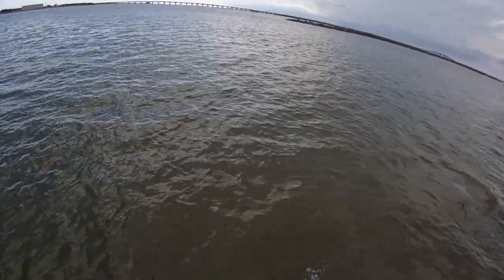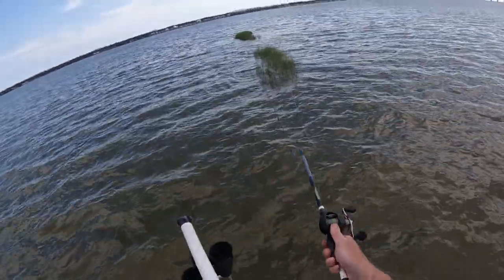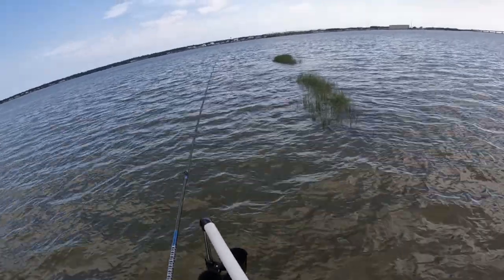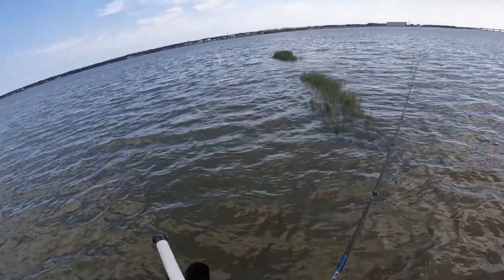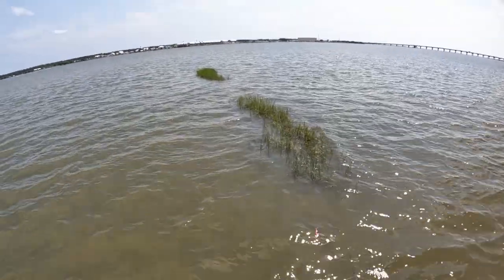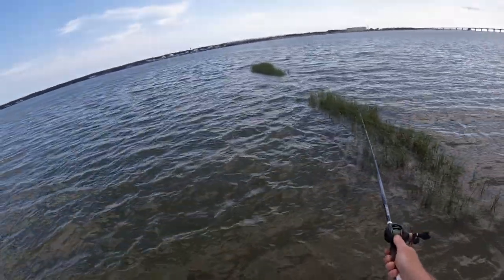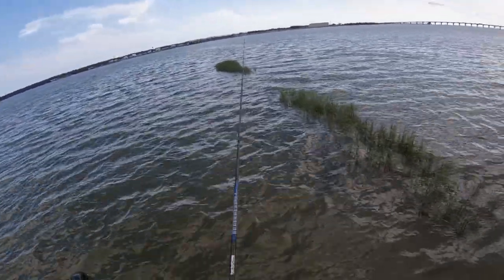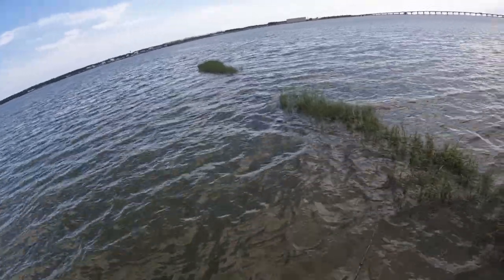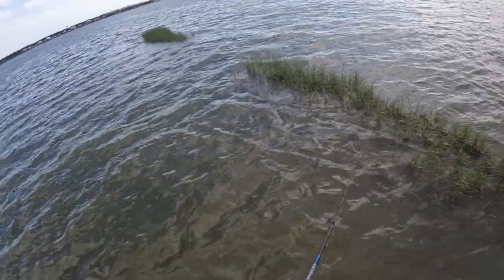Ooh, I hear thunder. Come on, let me just get one or two big ones. That's what we after today. We after some big ones. Come on, flounder. Where are you at? When you flounder fishing, always fish tight to structure. Y'all know the deal. Y'all been watching my videos.